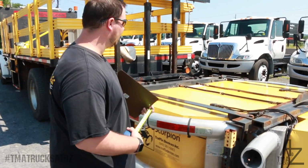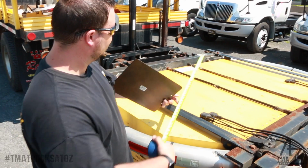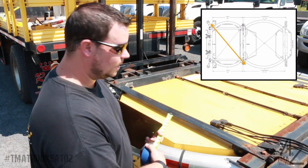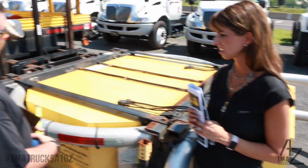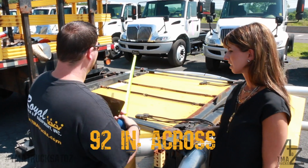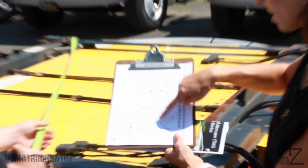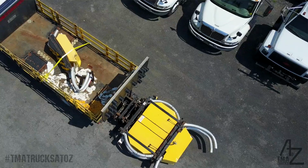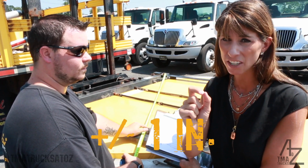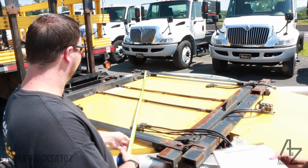First example would be taking the measurement from the cross hairs here. So from corner to corner, it has to be a specific measurement. Now Ian, what are you looking for with that measurement? What I'm looking for is it to be as close to 92 inches as possible. So let me see this. 92 inches because this diagram here says it's 92 inches across, correct? Yes. And it can be only, just a hint, plus or minus 1 inch to make sure that it's still safe to be out on the highway, so he has to take this measurement. Yes. All right, thanks, Ian.